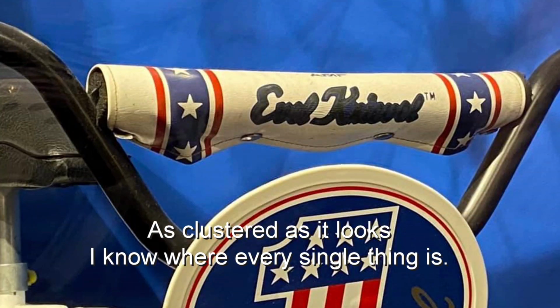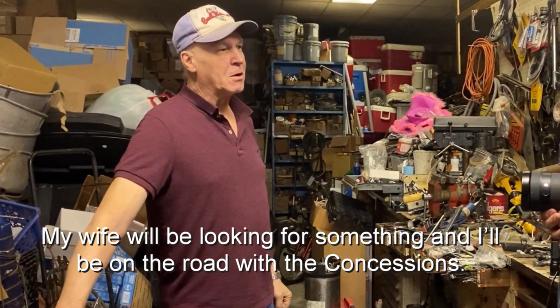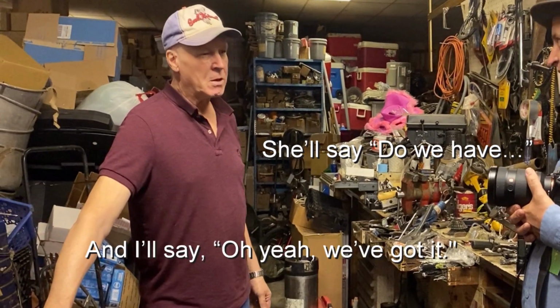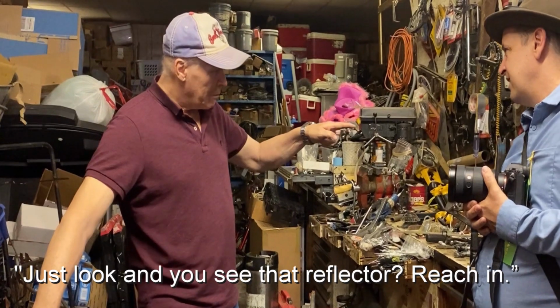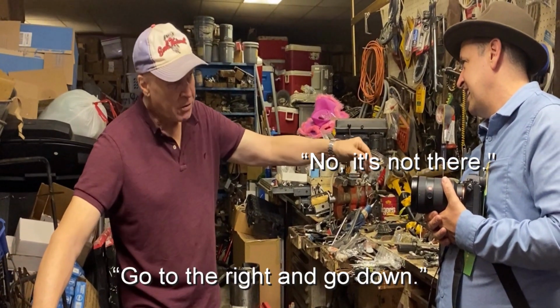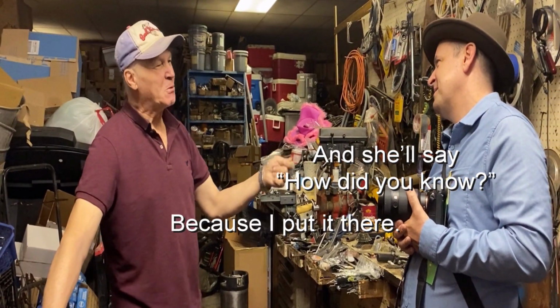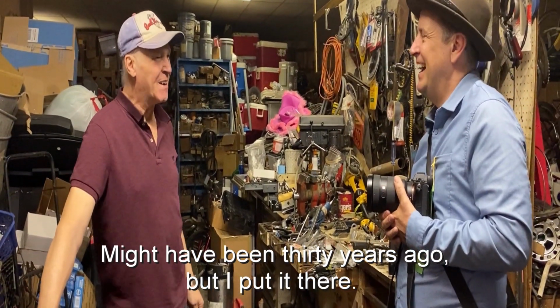As cluttered as it looks, I know where every single thing is, because my wife will be looking for something, and I'll be on the road with the concessions, and she'll say, oh yeah, baby, we gotta just look. You see that reflector, reach in, now it's not there, go to the right and go down. And she says, damn, how do you know? Because I put it there, it might have been 30 years ago, but I put it there.